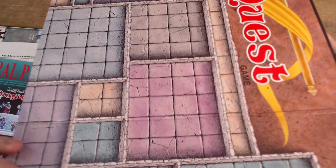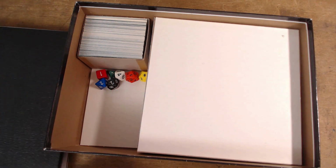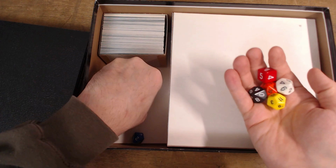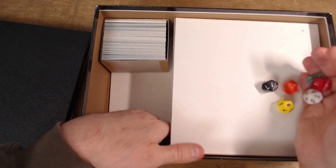And here is next we're going to go into. This is the board. It's a fold-out board, but it's massive. So yeah, again, we'll look at it a bit more in depth later on and quickly go through what you get in the box. Dice, always been tough dice.